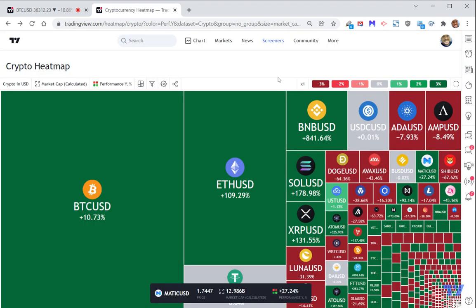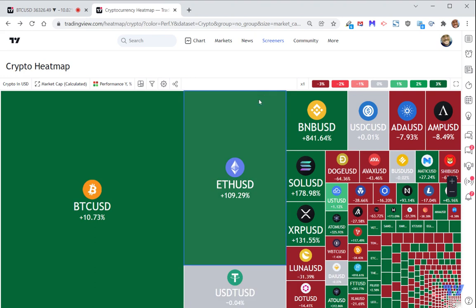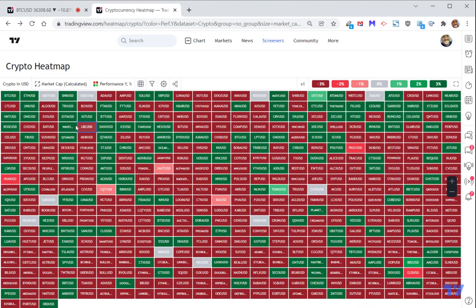So let's get rid of that again. I'm sorry, I should have shown you. You can then go and see it on a more advanced chart. So we'll do that a bit later. So what I want to do, just to show you the way that I do it, having shown you some of the different functionality, click on this little one here and it shows you everything. So it shows you all of them and it gets rid of that whole sort by market cap. So it just literally gives you a view of all that's available through here.